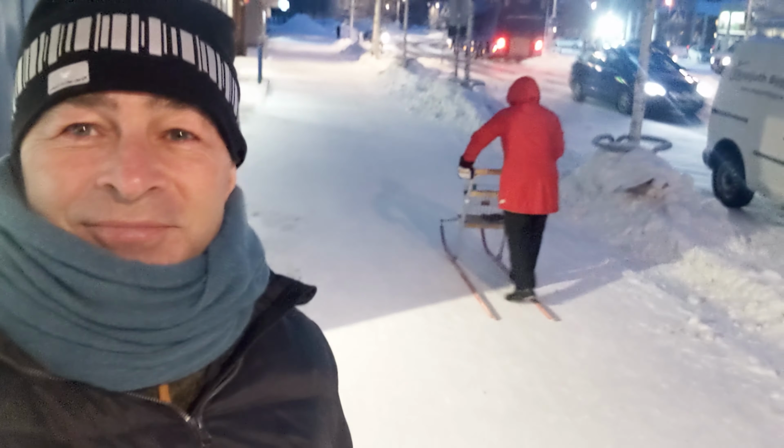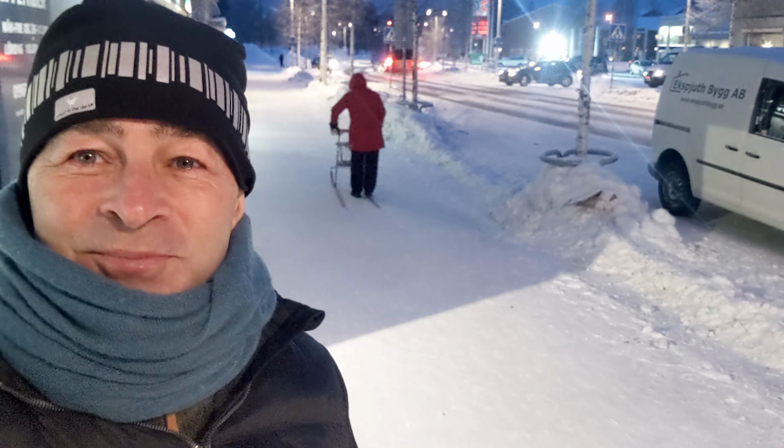It's an interesting way of getting around in northern Sweden. It's called the kick scooter, the Sparka. And that's how you get around in northern Sweden. Sparka. Yeah. Wow, it's different.